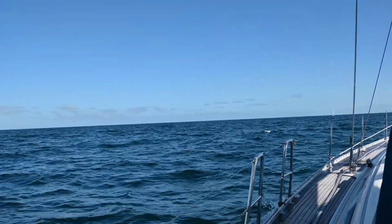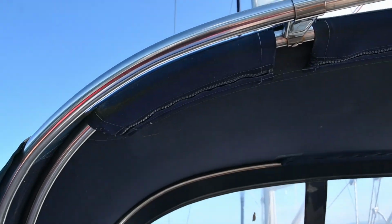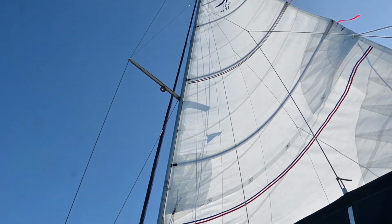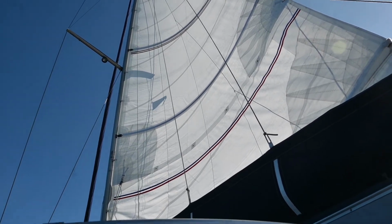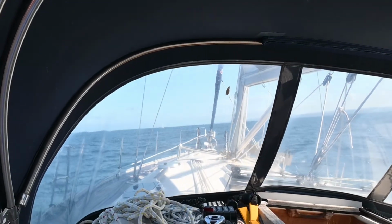I think we've had a change of heart. The wind direction is not quite what it was forecast to be. We are managing to fill our main now. It is reefed down. It's forecast to possibly get quite windy later, so we're just getting ready for that.